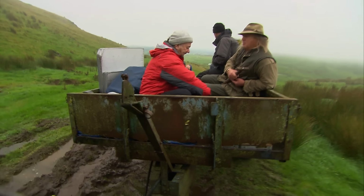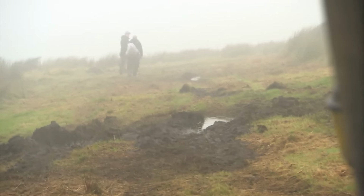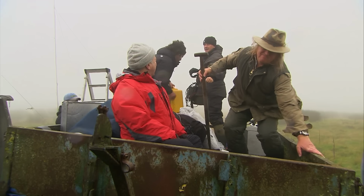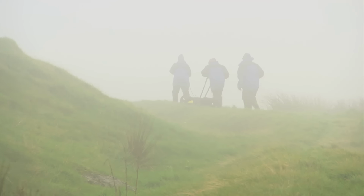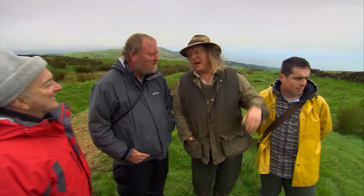For a start, it takes us half an hour by tractor just to get up here. And once on top, you're battered by the fierce winds and rain. But undaunted, we're going to attack it head-on with a team of archaeologists from Queen's University, Belfast. Provided we don't get lost in the fog. That wall is now, there's a bank up there.